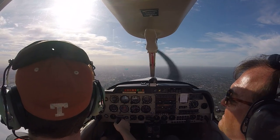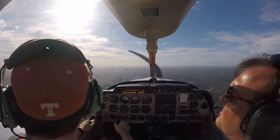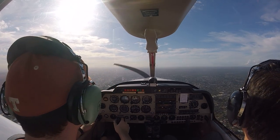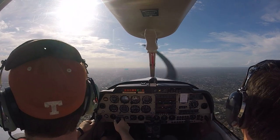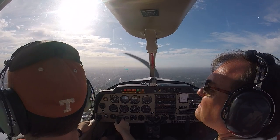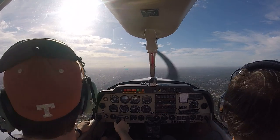Traffic is there on final. Might be able to do a flapless on this one. No. November, Papa November. Victor Foxtrot Charlie, downwind touch and go. Clear touch and go, November, Papa November. Victor Foxtrot Charlie, downwind touch and go.